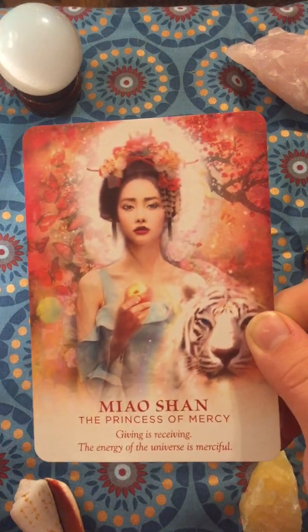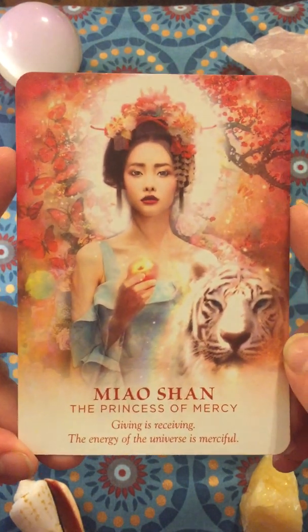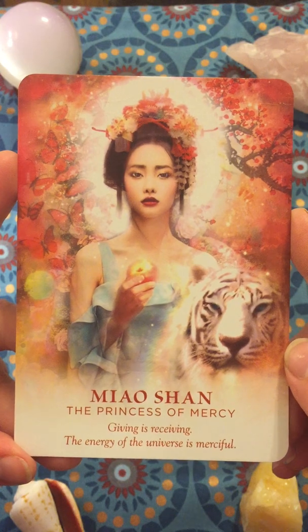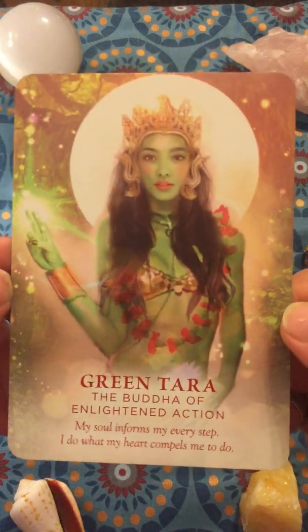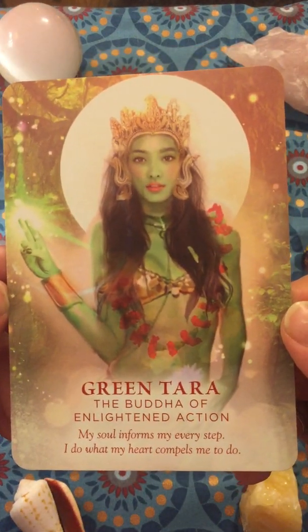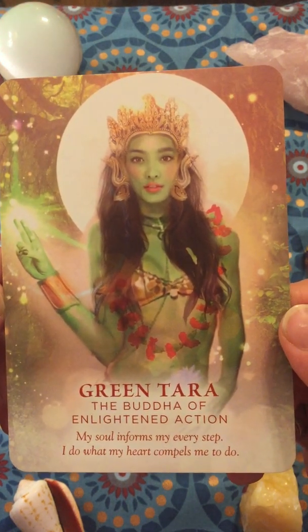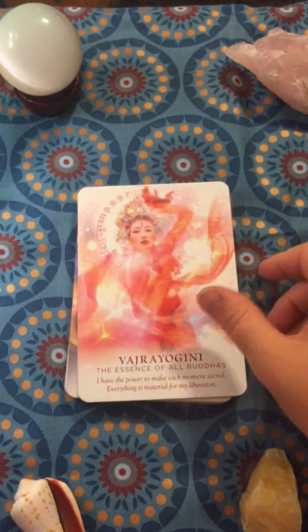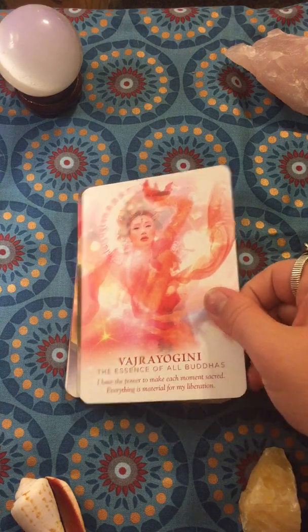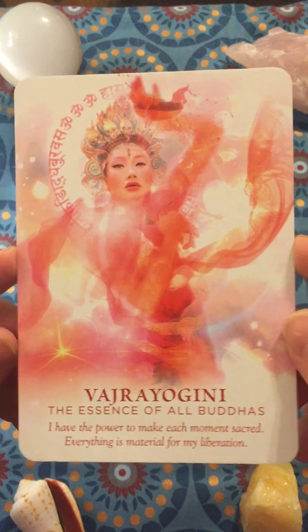Miao Shan, the princess of mercy. Giving is receiving. The energy of the universe is merciful. Green Terra, the Buddha of enlightened action. My soul informs my every step. I do what my heart compels me to do. Ooh, I don't know how to say this one. I'm going to give it a go.